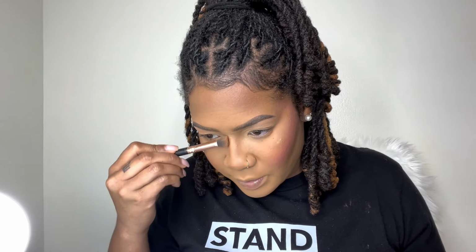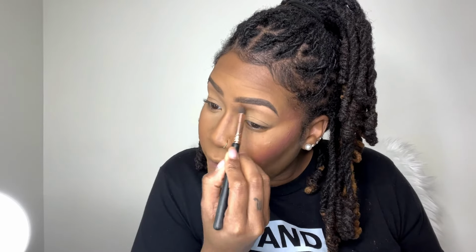Going in with this contouring. This is so pigmented. I have to be so careful. I'm just setting all these places that I contoured. And I really like a lot of blush and all that jazz, so that's why I'm very OD with it. Now, sometimes I gotta be really careful because I put too much product.